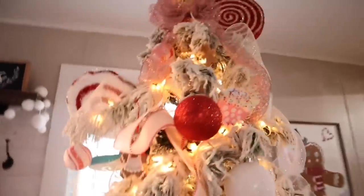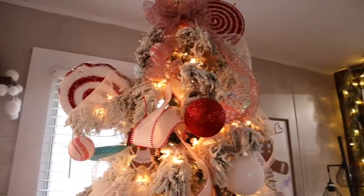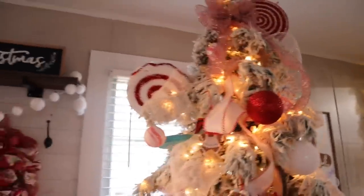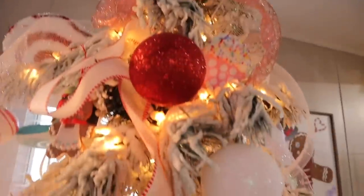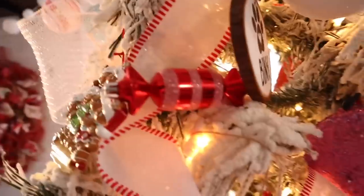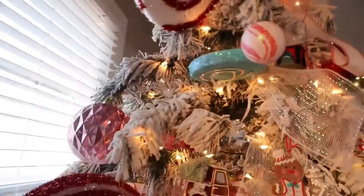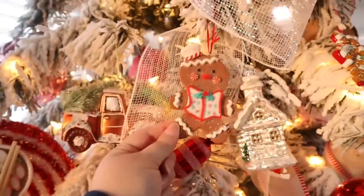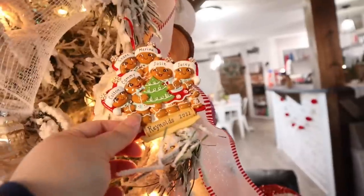But on this tree, I have the Candyland themed picks. Is that what they're called? Christmas tree picks? I have the candy theme picks. I have big red and white and pink pieces in here. Little candy pieces like this. But my most favorite things on here, let me show y'all some of my most favorite things on here. Pieces from you guys from this year and last year. You guys are all over this tree.